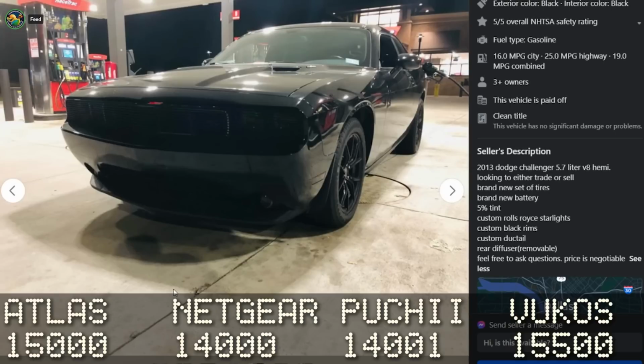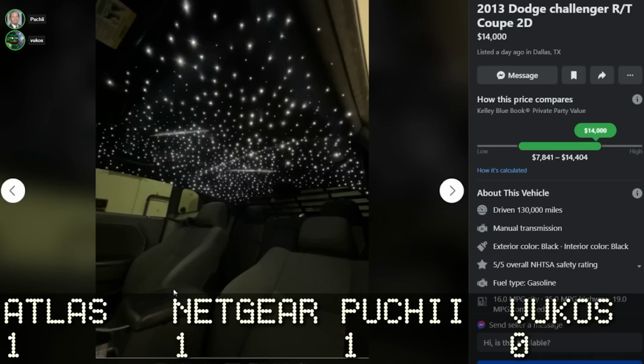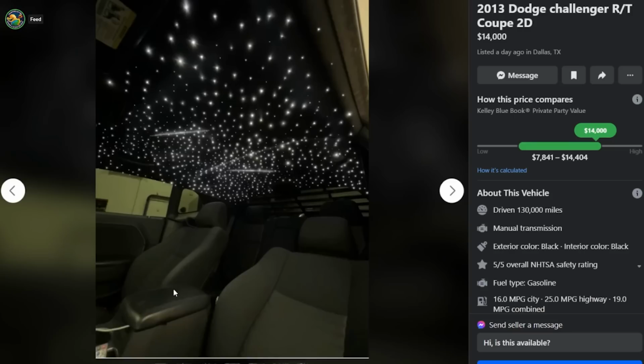Actual retail price on this 2013 Dodge Challenger RT is 14,000 on the nose. Goes to Netgear. All right. So, due to unforeseen circumstances, we have a three-way tie between Netgear, Puchii, and Atlas. But the two with the highest prize value today. Well, I'll just tell you, in third place we have Atlas. Atlas is out. He's got 12,000. Puchii is in second place with 12,000, and Netgear is in first place with 14,000.